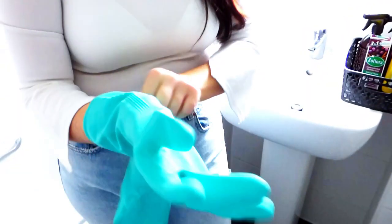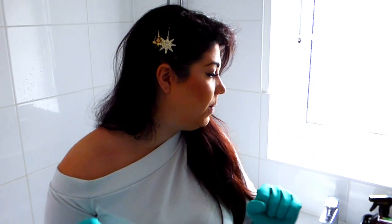Now we can get into the clean. So before we begin, we're going to put on our bathroom rubber gloves. Remember from when we were doing our clean in here before, for those of you that have been following the full 30 days, I would have already showed you how to clean your rubber gloves so that they are nice and clean for the next time you use them. So these are good to go and fresh to be used.